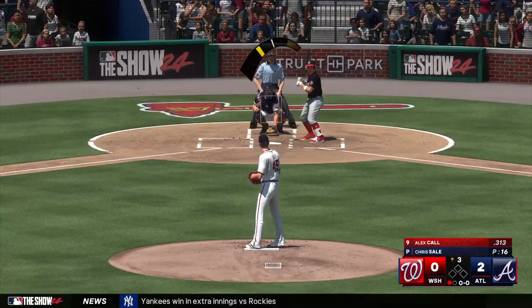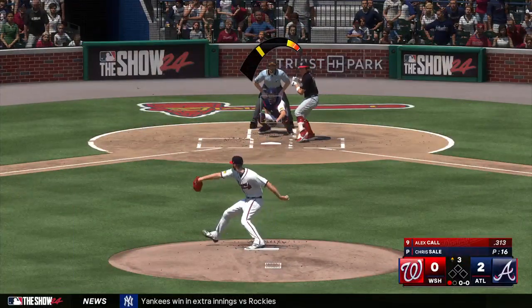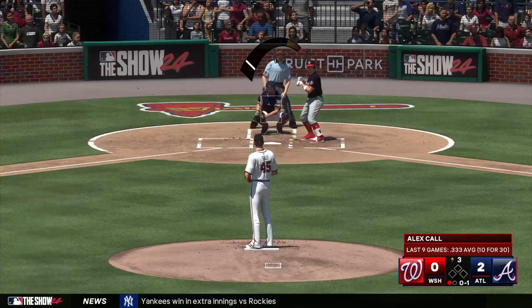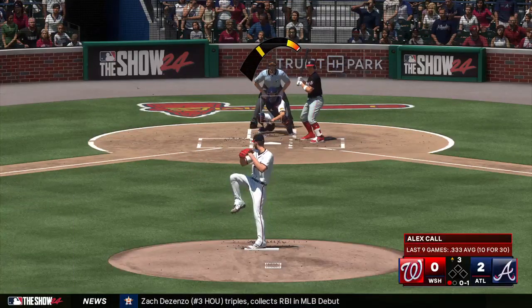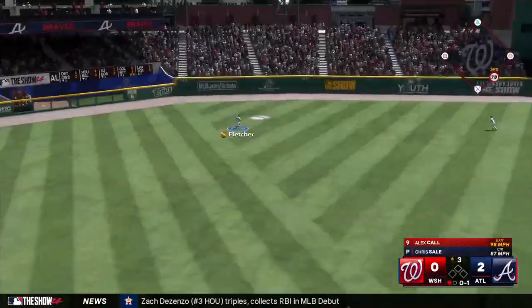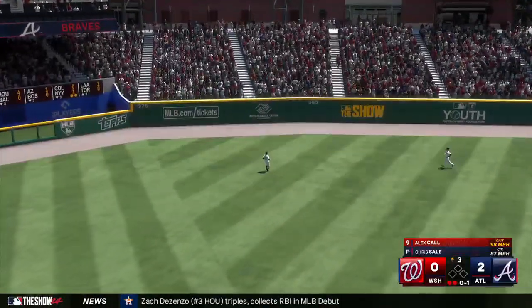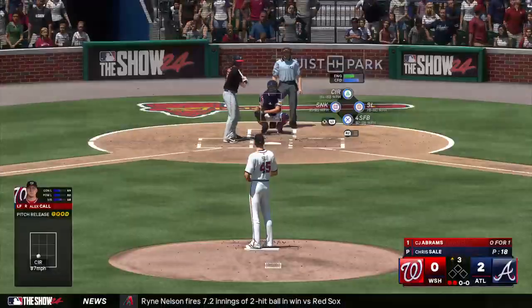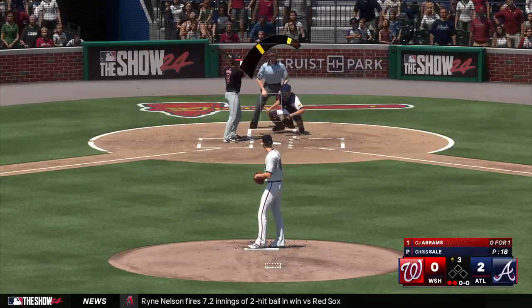Alex Call digging in for the Nationals. In there for strike one. Call goes 5 feet, 11 inches, hitting ninth in today's lineup. And he's been on a good run at the plate, hitting over .300 in his last 10 games. No trouble here. Puts it away for the out. And there's two away.